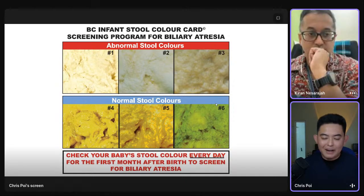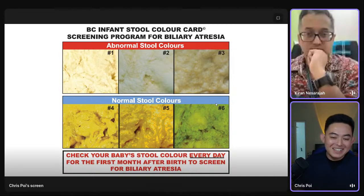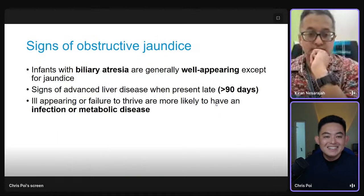And ask the parents if they have any pictures for it. Might sound funny, but a lot of parents actually do take pictures of their child's feces. So just try and ask.